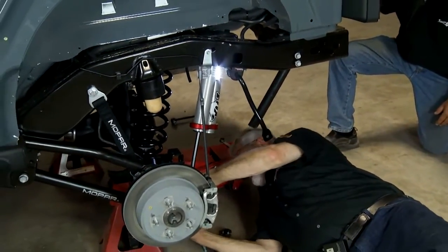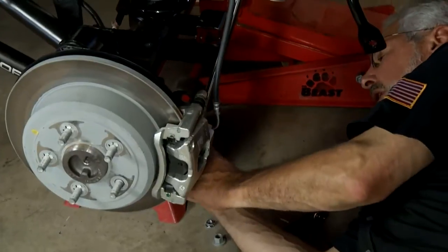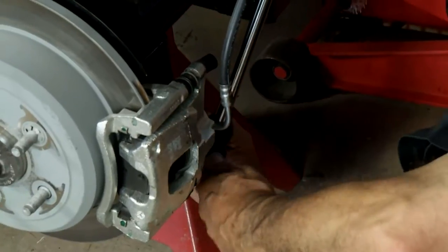I'm going to go in here, and now if you can raise it up a little bit. Up a little bit, up a little bit. But there you go, perfect. So what we have here is just a standard nut and bolt. These bolts, by the way, are very tough. They're very hard. We got that done.